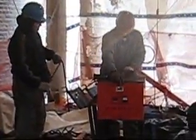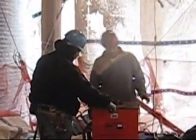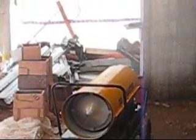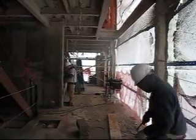Here we got 2 lathers. They're working on a bending machine. They actually bend the steel for the perimeter right on site. This is our temporary heat system that we're getting ready to set up. We're going to be using kerosene heaters. Here's where the next cycle begins.